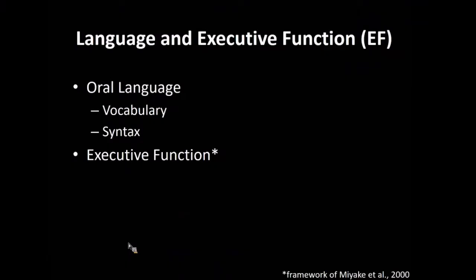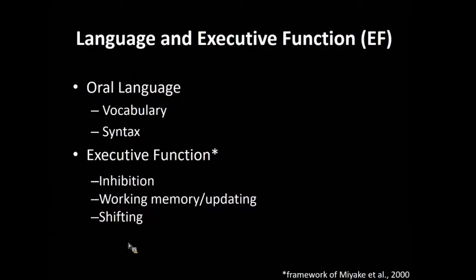So the things that we often look for are areas in that upper strand that I just was talking to you about, as well as something called executive function. How many of you have heard that term, executive function, before? Okay, so a lot of you. So executive function refers to your ability to inhibit things that you want to say. It also refers to things like working memory.